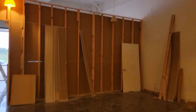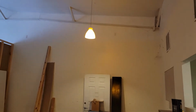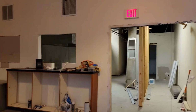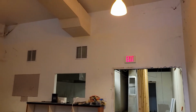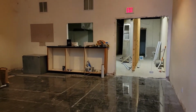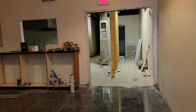I might likely have most of the stuff you see here pulled down, because this is just not me. So that's it. The floor is pretty. I'm not saying it's not good. It's pretty, but this is not what I want my bakery to look like.